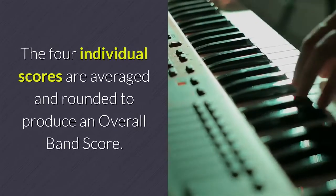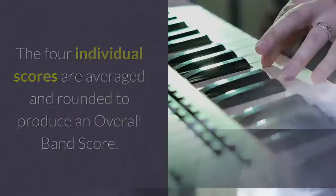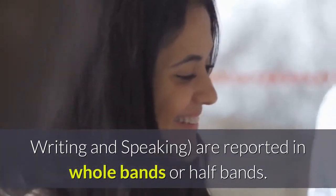The 4 individual scores are averaged and rounded to produce an overall band score. Overall band scores and scores for each sub-test, listening, reading, writing and speaking, are reported in whole bands or half bands.